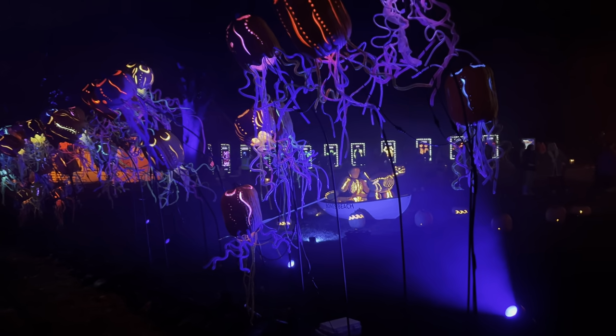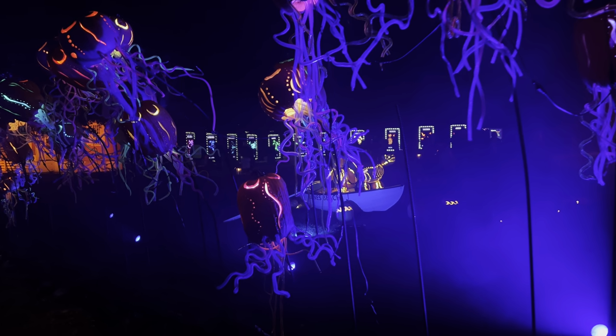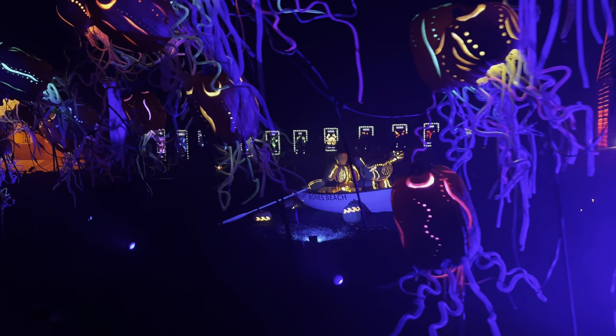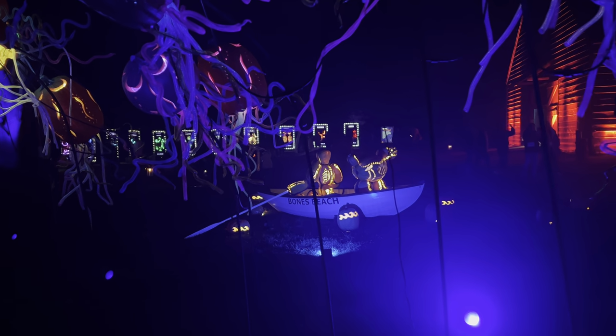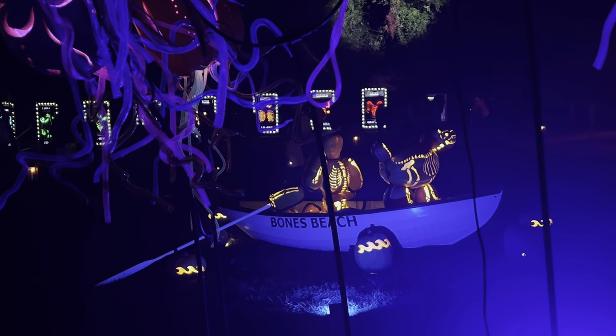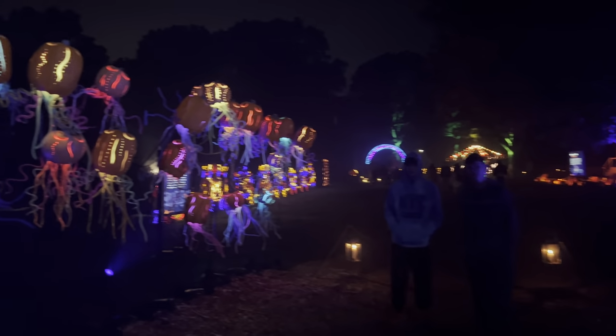And here is basically Bones Beast. It reminds me of Jones Beast. Just a creation of Jones Beast saying Bones Beast. You see that? Bones Beast. Pretty awesome.